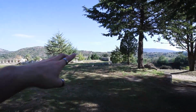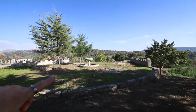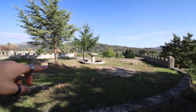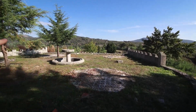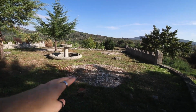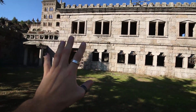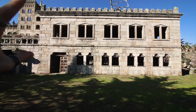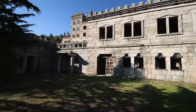Mini fountain. I think this part right here, where I recorded the intro, was a garden, because there's a fountain in the middle, and there are these round circles here, and on the other level there are more. I think it was for tables and chairs around it, so I think this was the garden. So probably, I'm gonna assume this was the restaurant, coffee shop, or something. That's what I'm gonna assume.